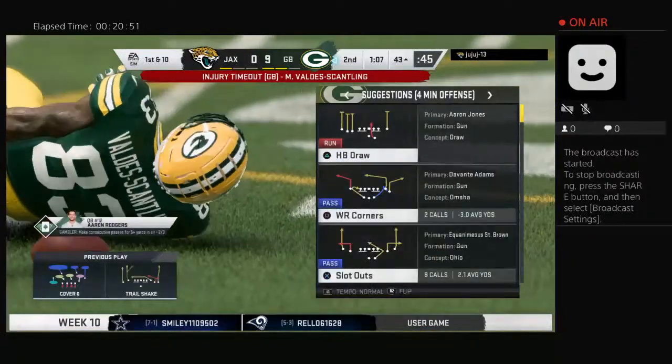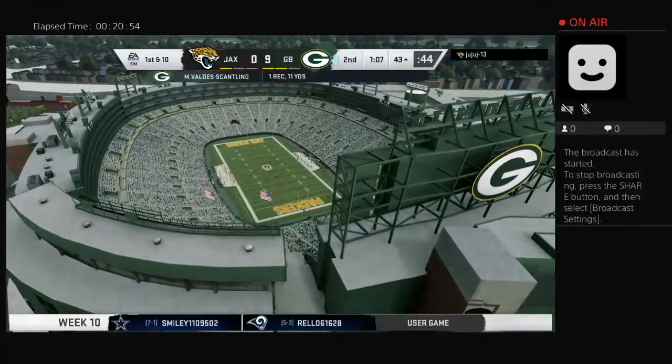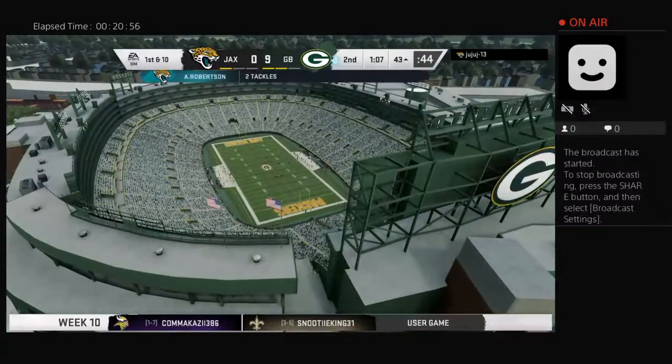Here we go. Now, after the completion, we're going to get a timeout, an injured player. Well, he gets attended to. We'll step aside.